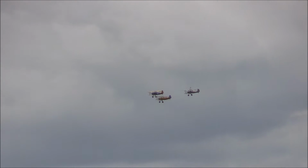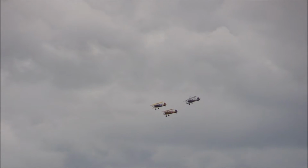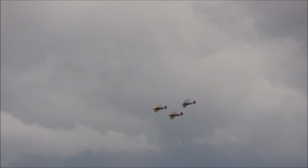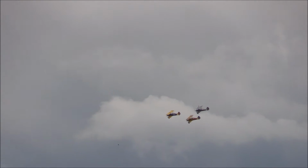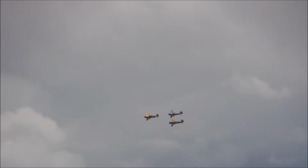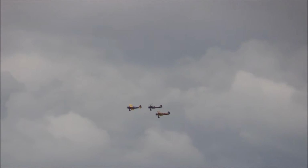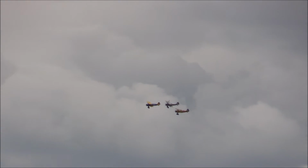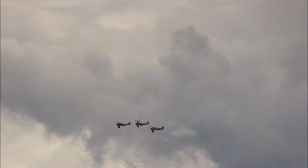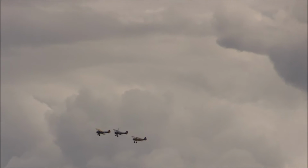Each wingman is paying attention to his leader. And with these primary trainers, there was no radio communication between the airplanes. So you'd wait till you get back to the ground, and the leader would critique everybody and start over again and work on whatever needed to be fixed. That was a V formation. We're going to go into an echelon formation. Echelon means that the airplanes are strung out on one wing or the other.